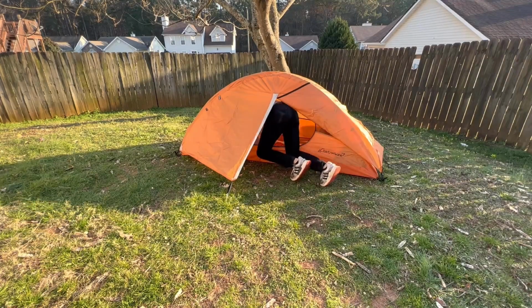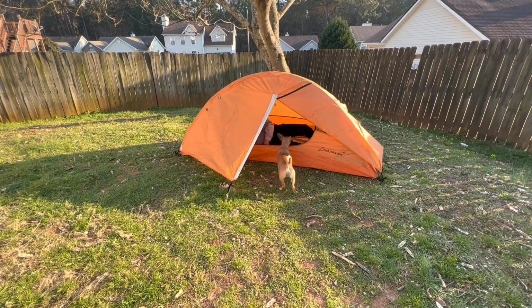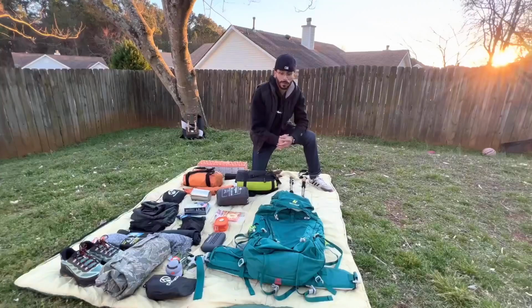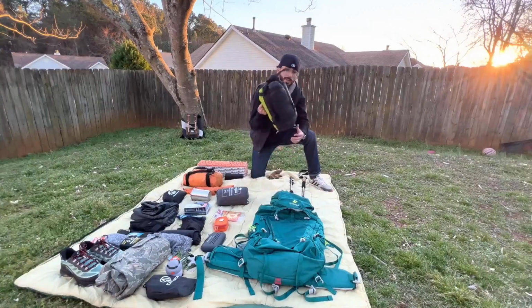Unlike other tents I've used in the past, which are normally pop-up tents, which are easy to use, they're not very compact. Being that I needed to fit everything into my book bag, I decided to go with the Boss Nature. It's just over 3 pounds, and it's definitely doable within my range of weight. Next up, I'm going to be talking about my sleeping bag.